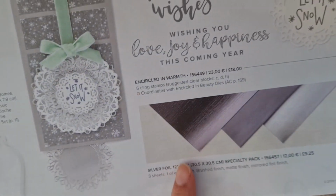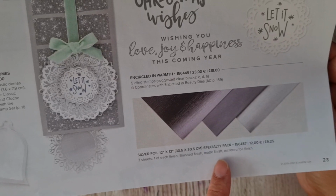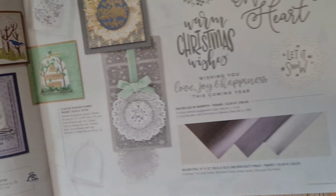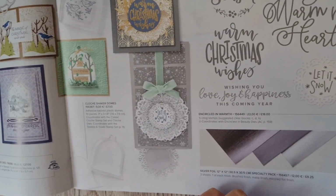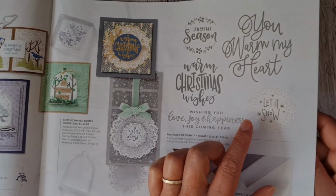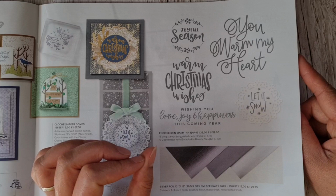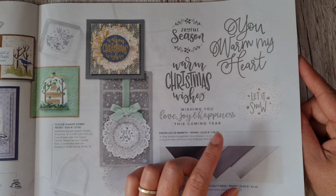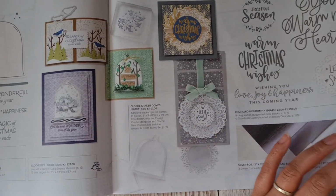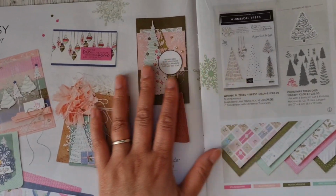And look at this, silver foil. We've got a brushed finish, matte finish and mirrored foil finish. So if you like your metallics, then this is a nice set to get. And this set also coordinates with the Encircled, it's a very detailed die set in the annual catalogue on page 159, and it kind of coordinates with that lovely doily-like set that these will fit inside.